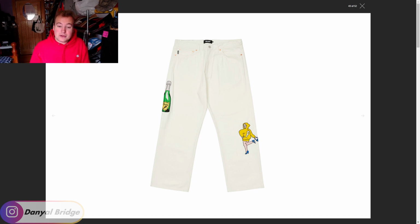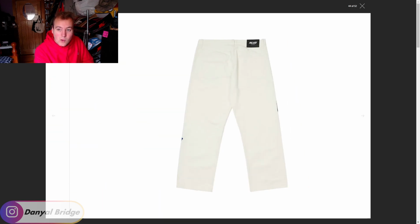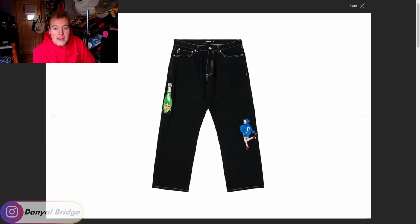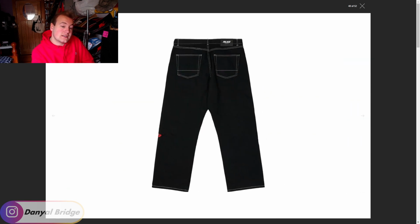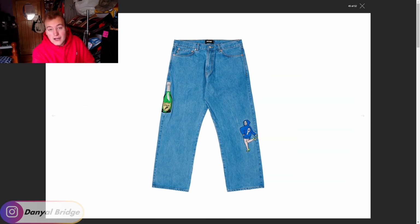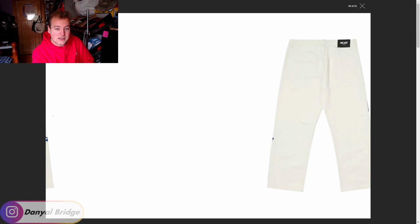It comes in a couple colors as well. It comes in a white, comes in a nice blue, and comes in a black as well, with white contrast stitching, which I thought was an interesting touch to add there. I like its straight leg cut. I think it's a nice cut for jeans to have.